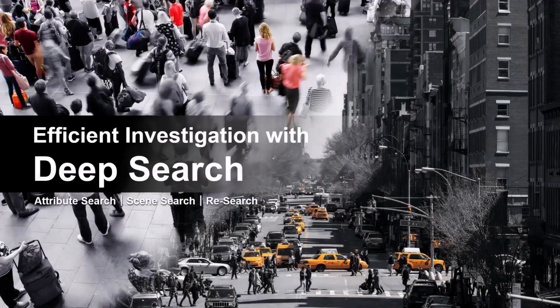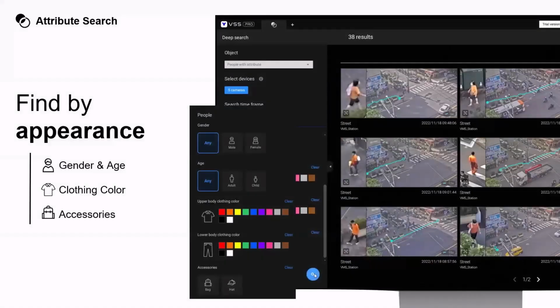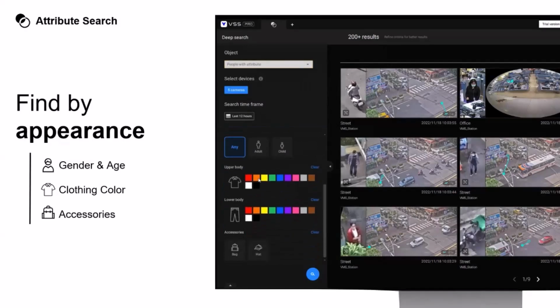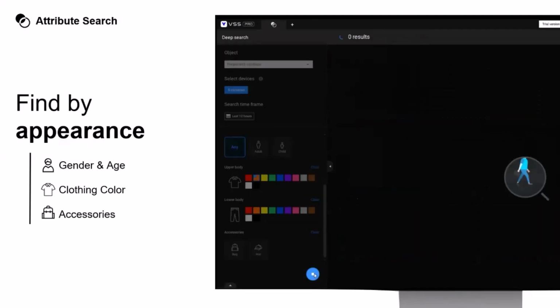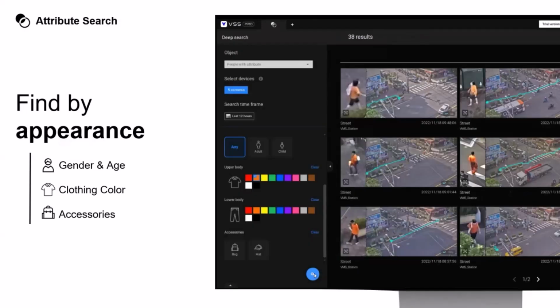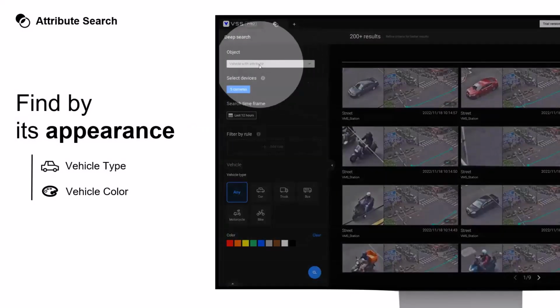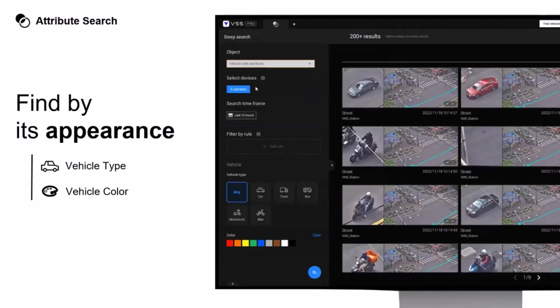So VivaTech provides products that have efficient investigation with our three different sophisticated search methods that we call deep search. Attribute search can help to find people through all the cameras' databases. So we can search people by their height, their gender, clothing color, or even accessories. In this demonstration, we found people wearing orange shirts. If you want to find a vehicle, we can also search by vehicle type, whether it's a car, truck, or a bus, or motorcycle or bike. And then for the cars, trucks, and buses, we can search by color too.